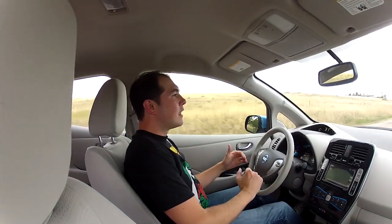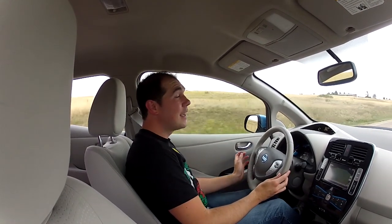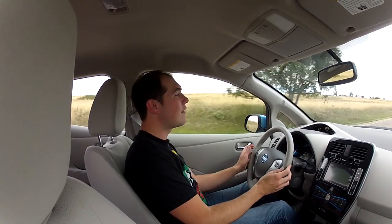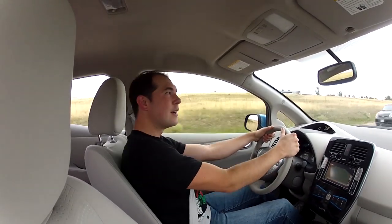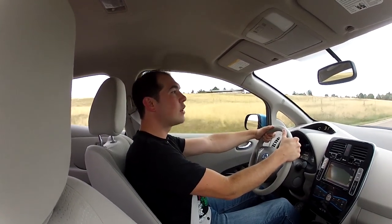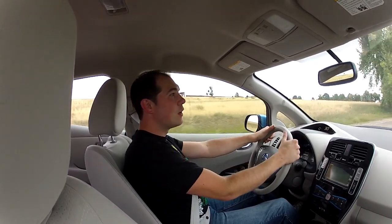So the LEAF, is it comfortable? Is it pleasurable to drive? It actually is really comfortable for the driver anyway. What you'll notice is that the driving position is a lot more upright than you might be used to in some of the lower slung cars. But for a general run around town car, it's got a nice feel.